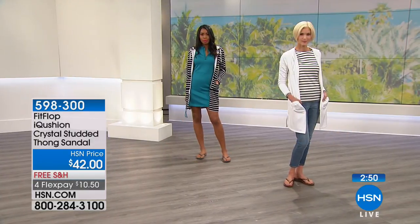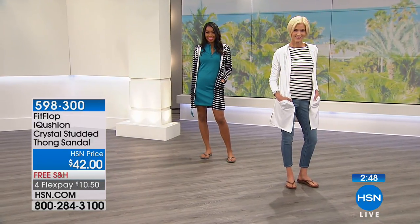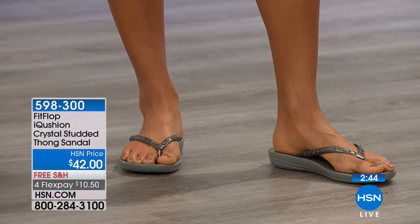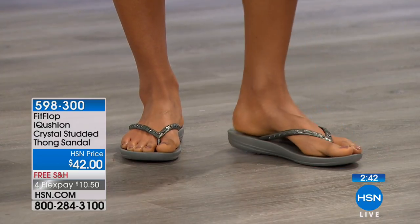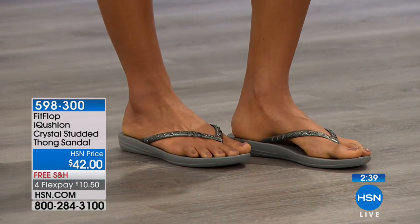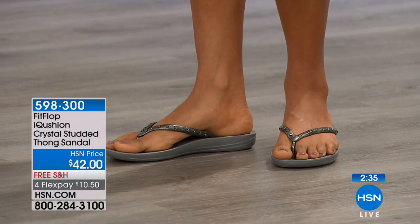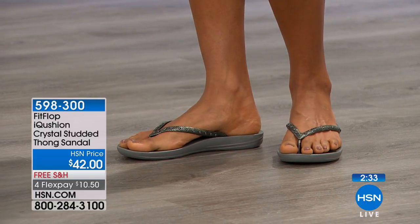So yeah, and this little jewel is actually riveted right in there, so it is not a heat seal. She's not going anywhere. It is water resistant. You go right into the pool, into the ocean, easy. This is your everyday flip flop. You can wear this all the time, and you'll actually get some of the comfort that you've never experienced in a flip flop before. Exactly.